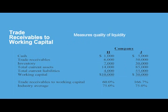Trade receivables to working capital. Again, this also measures quality of liquidity. So if we look at our cash, trade receivables, which is just like accounts receivable or AR, inventory, then we have current liabilities, which gives us working capital of $10,000. So in our first company, company H, our trade receivables to working capital is 60%. Industry average is 75%. So we're close. Not really there yet, but we're close.